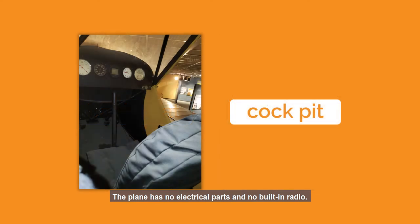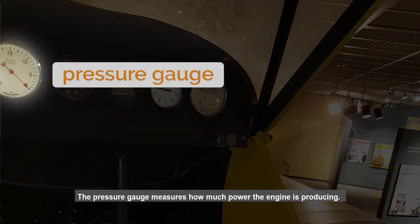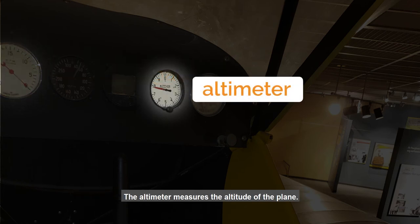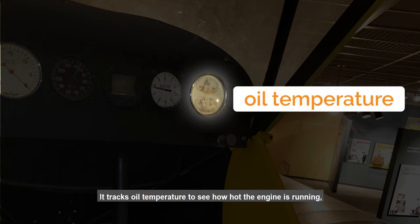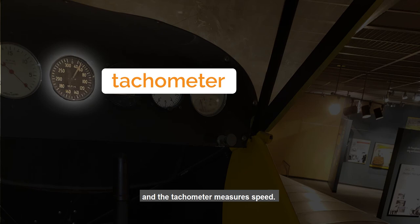The plane has no electrical parts and no built-in radio. There are only five instruments. The pressure gauge measures how much power the engine is producing. The altimeter measures the altitude of the plane. It tracks oil temperature to see how hot the engine is running. And the tachometer measures speed.